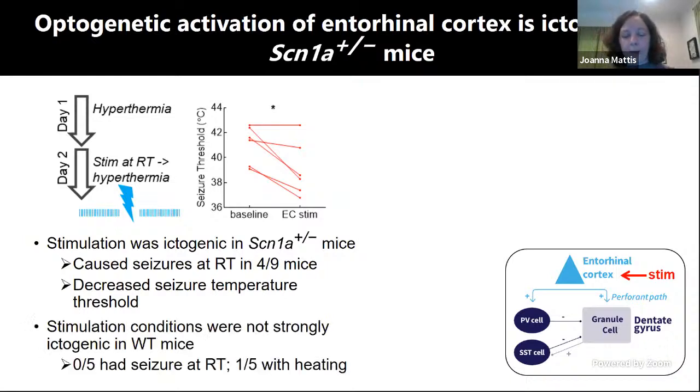And in a separate cohort of wild-type control mice, we tested the same stimulation to ensure that we weren't just evoking seizures from an overly strong optogenetic stimulation. And none of these wild-type mice had seizures with stimulation at room temperature, and 1 out of our 5 mice had a seizure with stimulation coupled with heating.